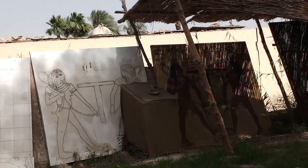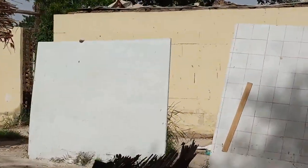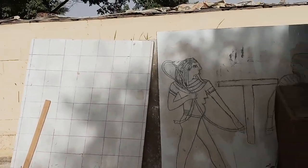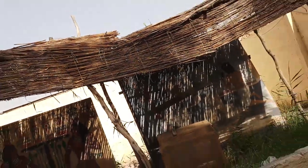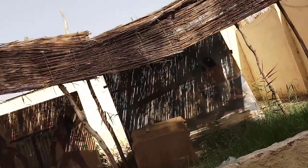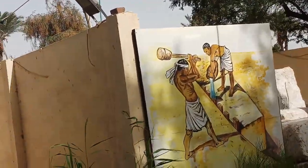The artist copies the outline onto the wall, working from the sketch made by the chief artist on a small slab of stone or a piece of papyrus. Then the sculptor carves the design in relief with his mallet and chisel. Finally, the details would be painted in color to make the picture look as realistic as possible.